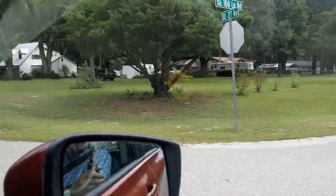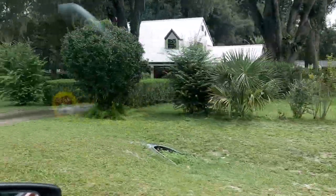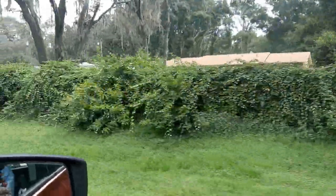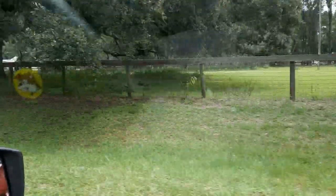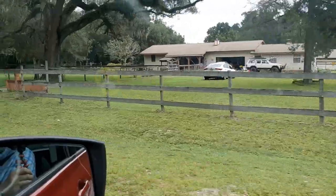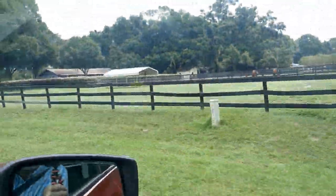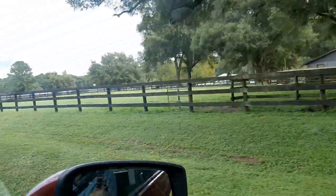Nice setups here. Oh, I like this house. Beautiful trees. Very peaceful out here too. I think they have like 3-acre lots here. I love that tree there. There are some horses there. They seem like big lots.